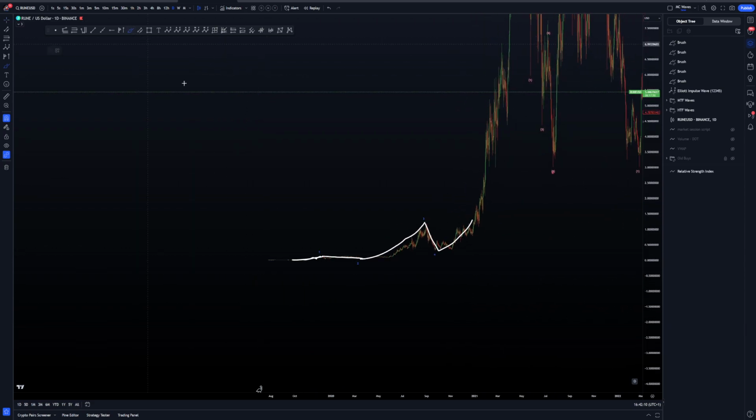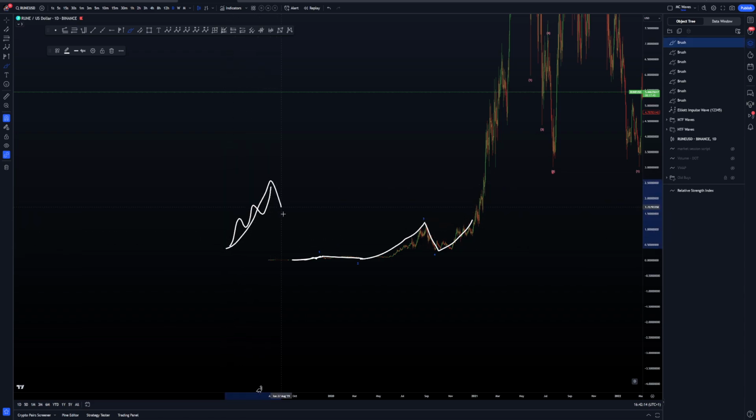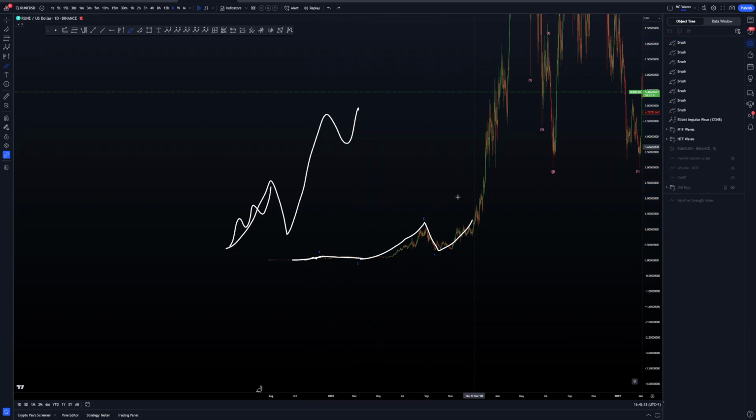But yeah, sometimes we can just make 5 waves 1, 2, 3, or 5, and make a bigger wave 1, 2 to make a wave 3, 4, 5 before making another bigger wave 1, 2, 3, or 5. Okay, I hope that makes sense.